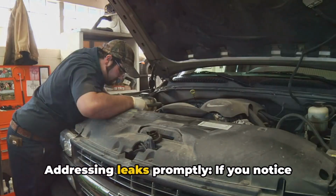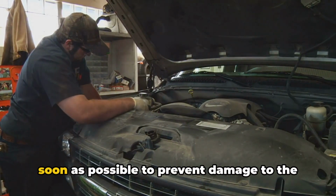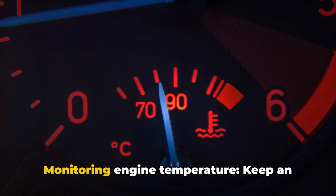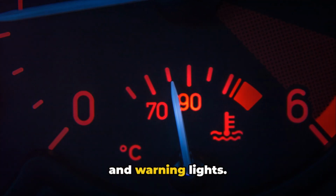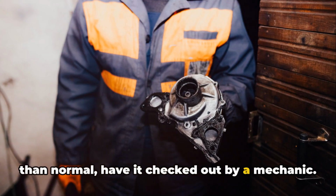3. Addressing leaks promptly. If you notice any coolant leaks, have them repaired as soon as possible to prevent damage to the water pump and engine. 4. Monitoring engine temperature. Keep an eye on your vehicle's temperature gauge and warning lights. If you notice the engine running hotter than normal, have it checked out by a mechanic.